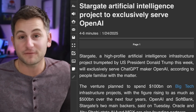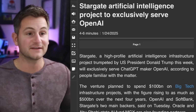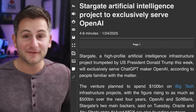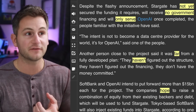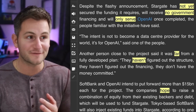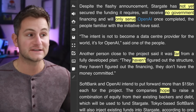Fast forward about 24 hours and now the word is they don't really have the money lined up. The project is very early in its planning stages and it's actually only going to benefit OpenAI. From sources that the Financial Times talked to, Stargate has not yet secured the funding. It'll receive no government financing and it will only serve OpenAI when it's done. They said the project is far from a fully developed plan.